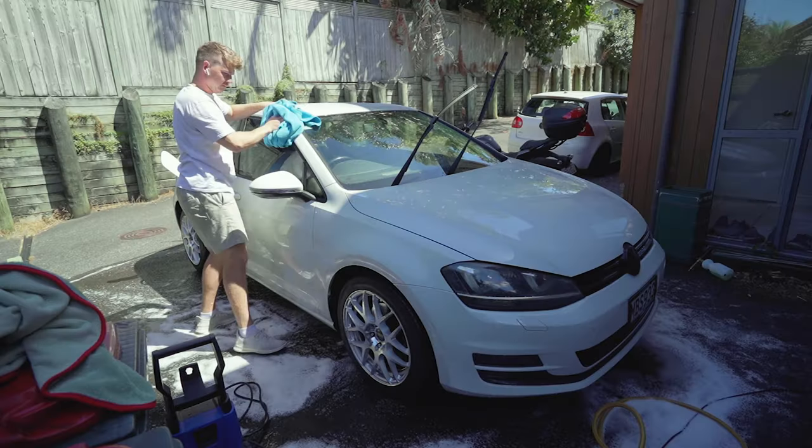Finally cleaned the entire car, almost an hour later. And yeah, time to dry it. I gotta be quick because it's just sitting in the sun, and usually you should have it in shade. But yeah, wheels are looking amazing, paint's looking way better. And yeah, time to dry it.